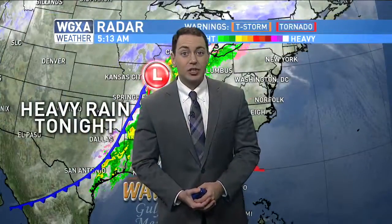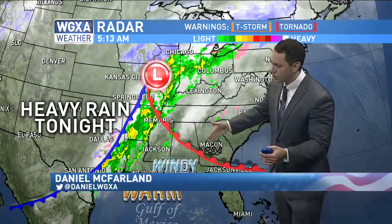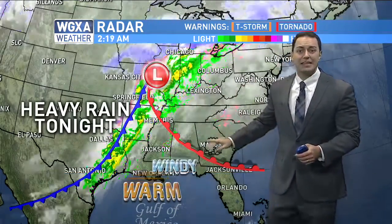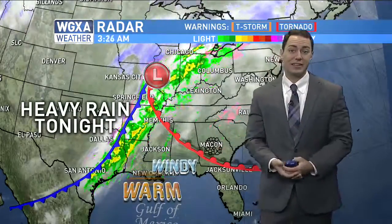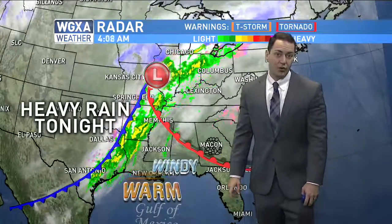The big system we are tracking today is going to be this front that's projected to move through overnight tonight. Now, over the next couple hours, we are going to slowly see this warm front move up into middle Georgia. And after it passes us, we're going to get very warm, at least relative to this time of year, and pretty windy as well. We could even see some wind gusts later this afternoon around 20 miles per hour. That's only going to be increasing over the next day.